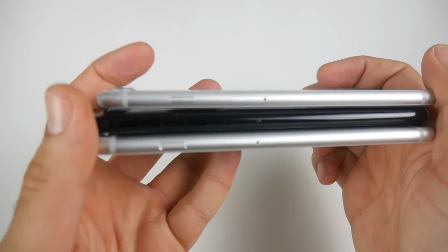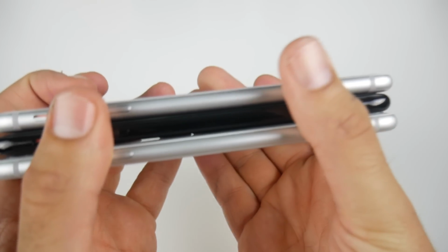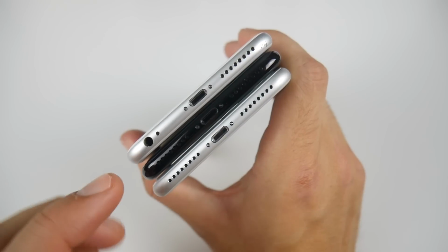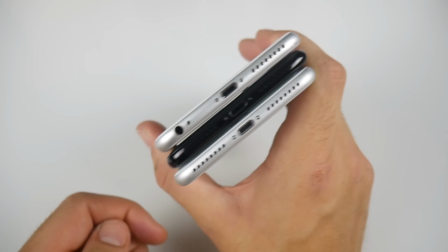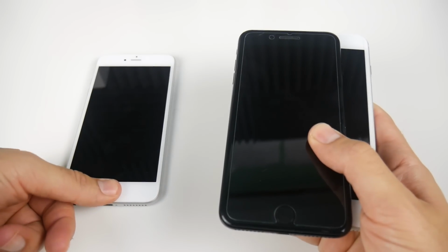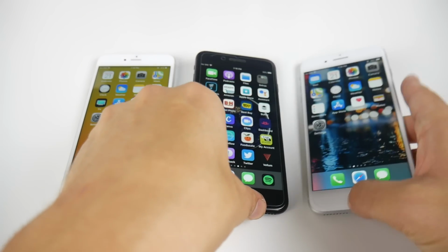But overall, in terms of thickness, they're about the same on all of them. You're not going to notice any difference. I'm sure they're slightly different if you look at the specs up close. You do get a headphone jack here on the 6s Plus. The 7 Plus removes it, and the 8 Plus doesn't bring it back. So if you like headphone jacks and you want a big iPhone, the iPhone 6s Plus is really the only way to go here. Also, the iPhone 6s Plus gives you that home button.